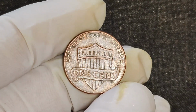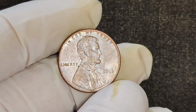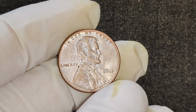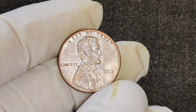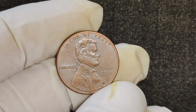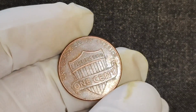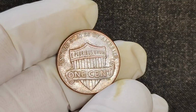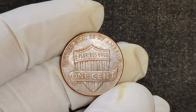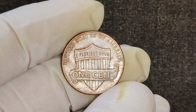But wait, there's more. Let's not forget about the market for these coins. Demand for rare pennies has been steadily climbing over the years, with collectors willing to pay top dollar for that one in a million find. So, even if your 2013 penny isn't worth $1.4 million, it might still be worth quite a bit more than you think. So, now that you know about the elusive 2013 penny with no mint mark, what are you going to do? Well, I'd say it's time to go through your spare change and check for that missing mint mark. Who knows? You might just be holding on to a small fortune.